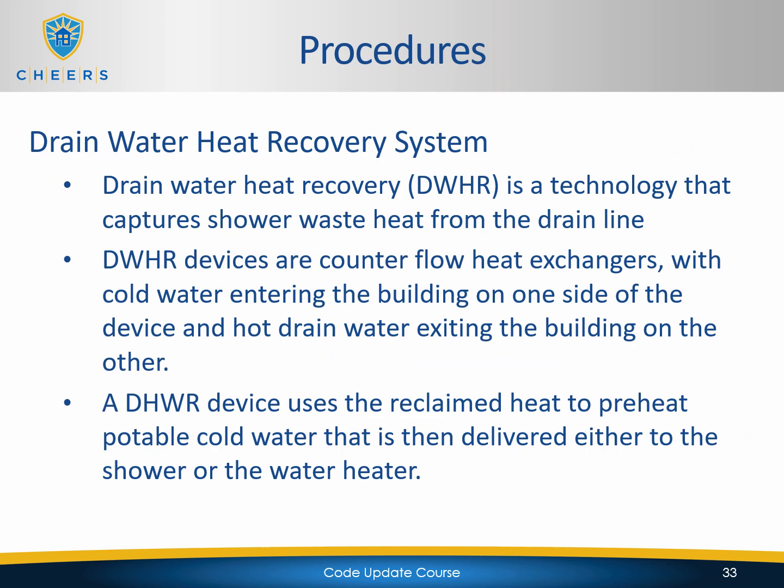Drain water heat recovery system. So drain water heat recovery, or DWHR, is a technology that captures shower waste heat from the drain line. DWHR devices are counterflow heat exchangers with cold water entering the building on one side of the device and hot drain water exiting the building on the other. A DWHR device uses that reclaimed heat to preheat potable water that is then delivered either to the shower or to the water heater.